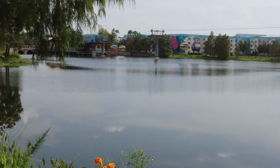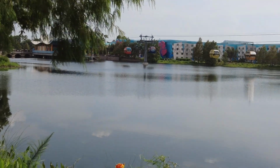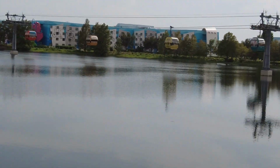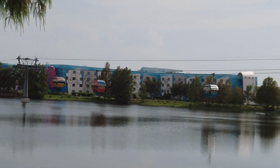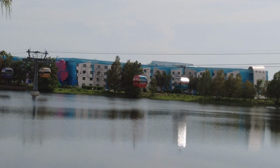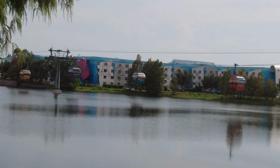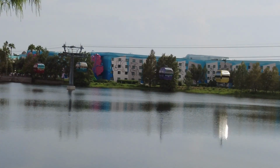Now, the lake that the Skyliner is going over, I should say, is called Hourglass Lake. And if you look off into the distance, there is another resort there. That resort is Art of Animation. Fun little fact, when they were building Art of Animation, it wasn't actually called Art of Animation. I believe it was called Century for the Decades.